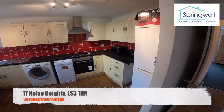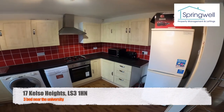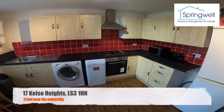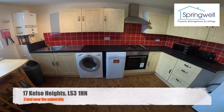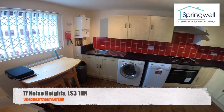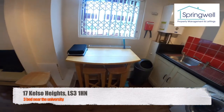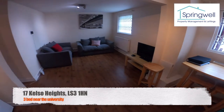So nice, good sized kitchen. It's obviously fridge, freezer, microwave. We've got a gas hob with electric oven. We've got a dishwasher and a washer dryer. Dining area there. Pull out table with three stools.